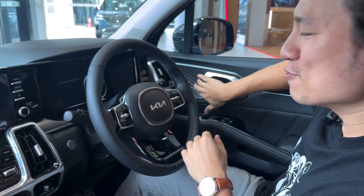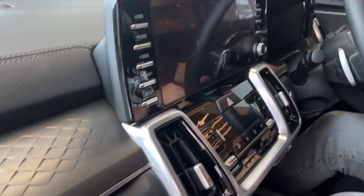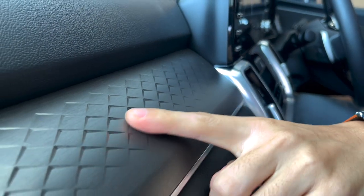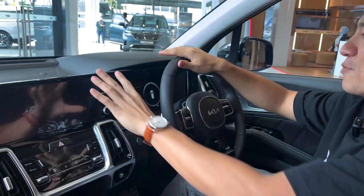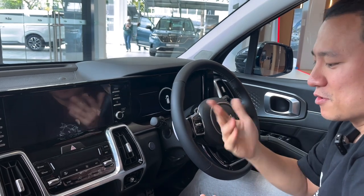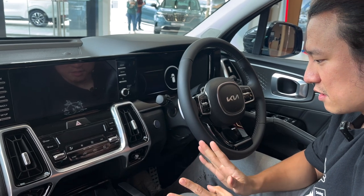And I like this new accent over here. See these little textures across the car. Really elevates it. So this time they have the infotainment system pushed up inside here. I haven't operated it, so I don't know how it looks, but we can find out later on. But again, ergonomics is very acceptable.